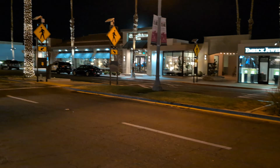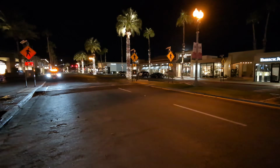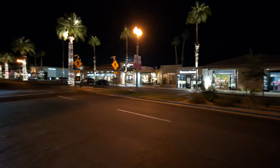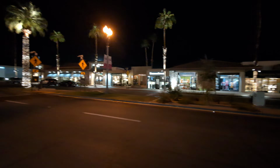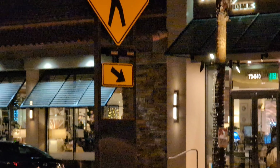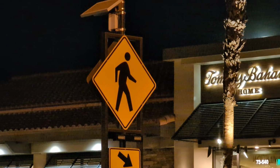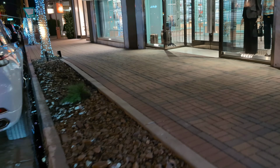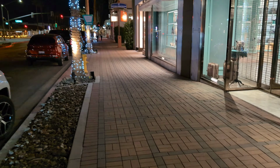Now, of course, we do still have that ultra wide angle lens. That's what that's going to look like at night. And then we also have the 5x telephoto lens. Switching that up right there. And then 20x zoom. Just take it back to the main lens. Do a little bit more walking here.